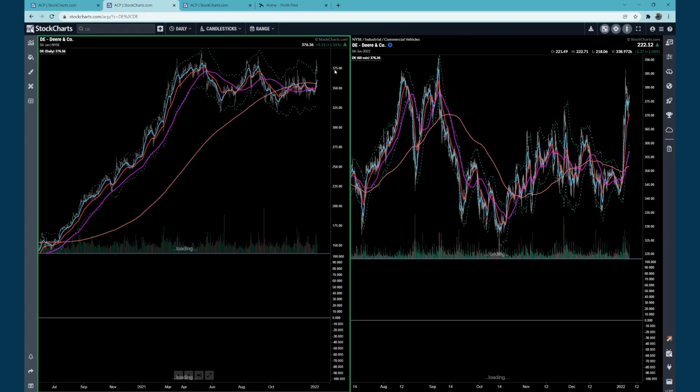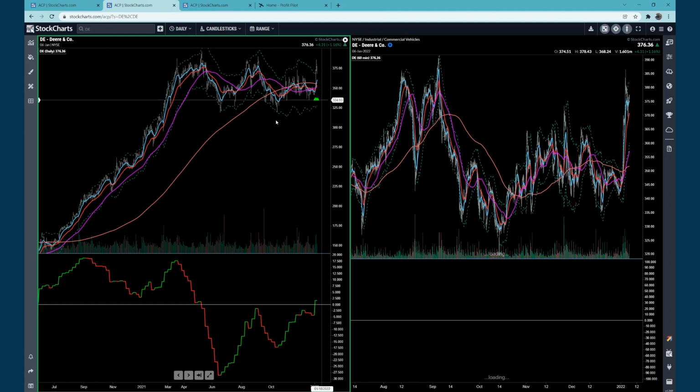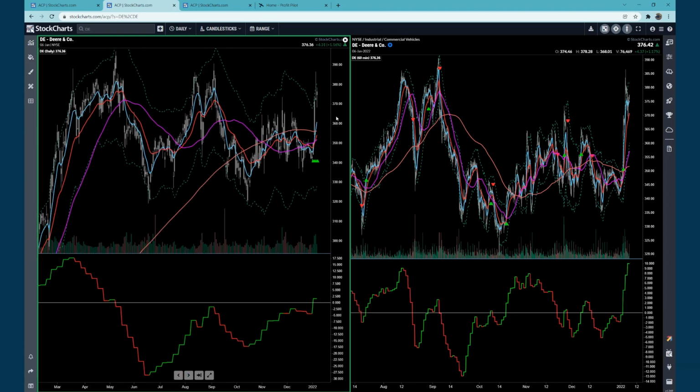Now here's Deere, and let this kind of load, and we can see basically the same thing. Here, not to get suckered into this, because this is an inverse trampoline move. The Moxie indicator was telling you, hey, I understand the price is over the 50, and sure, maybe you can take some quick moves, but as far as a longer term trend and a swing trend, this isn't going to work out, because price is over the 50 but the Moxie indicator is still below zero. That's not the correct setup.